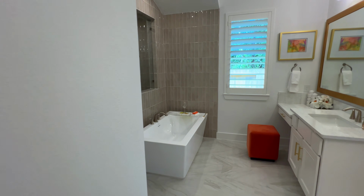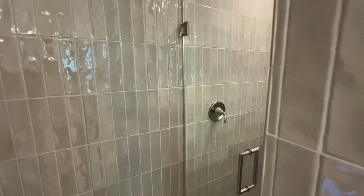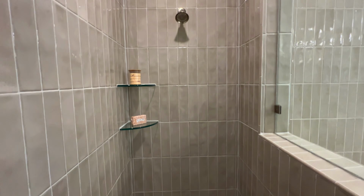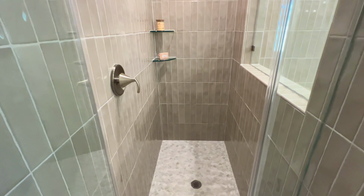I'm absolutely loving this space inside of here. Now, I apologize if the music's pretty loud. They're jamming in here. I don't know if you've ever been to a Hollister a long time, years and years ago, or Abercrombie and Fitch. This is kind of what they were jamming.